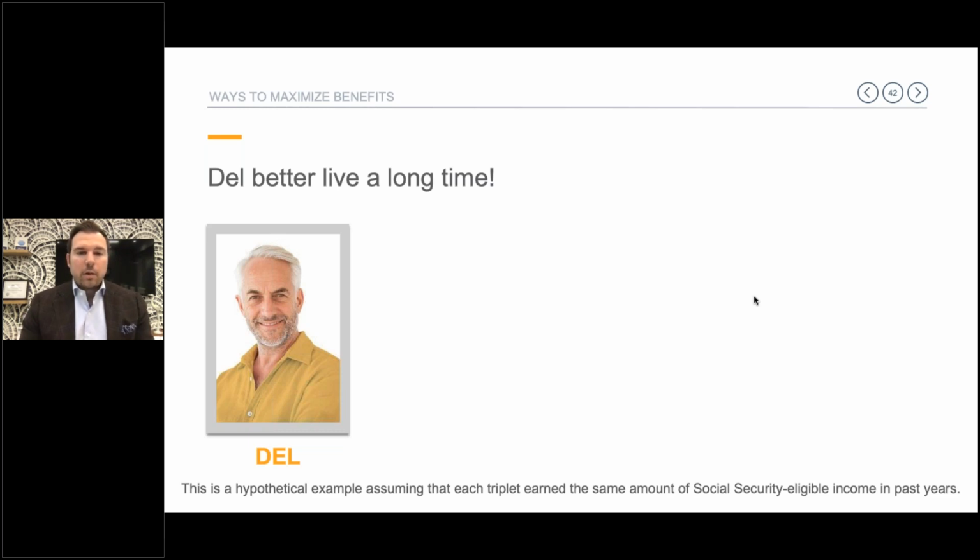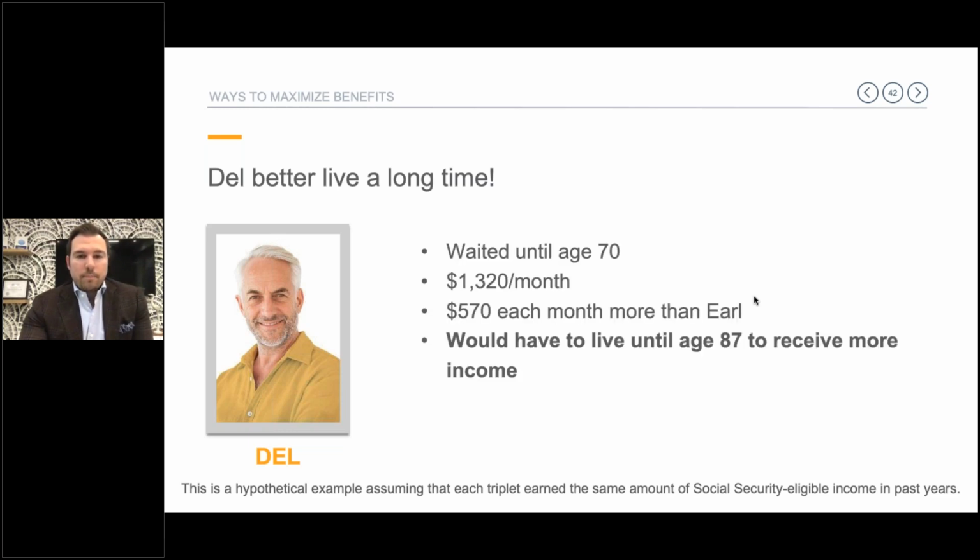So whether you're male or female, if you wait till 70, you better live a long time to make it worth waiting. As a male, again, you need to live to about 88, 89. And as a female, you better be living to about 89 or 90 to make it worth waiting till 70. Waited till 70, $1,320 a month, $570 more than Earl, would have to live past age 87 to receive more income.